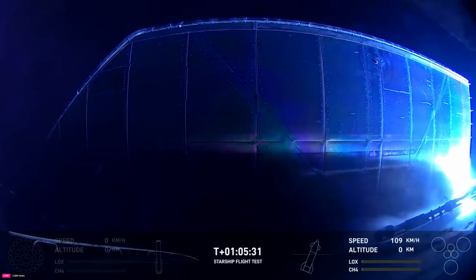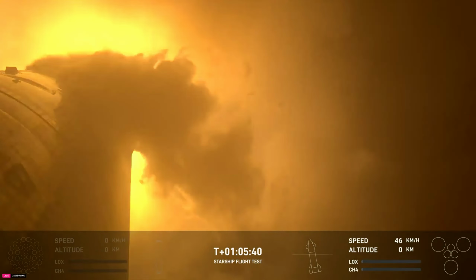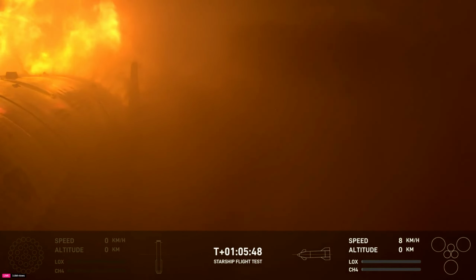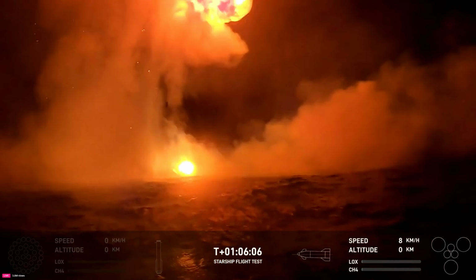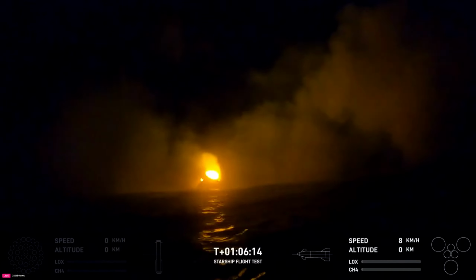What a cool view of the reflection of that landing burn. We can see the water just behind the ship. Starship has landed. An incredible view of ship landing just about on target as they were calling out. That was amazing. And we were not intending to recover any of the ship's hardware, so that was the best ending that we could have hoped for.